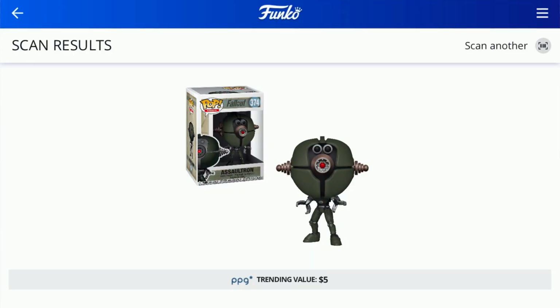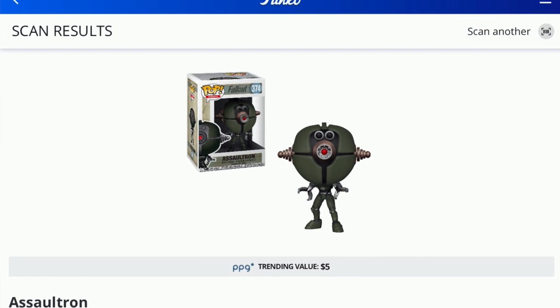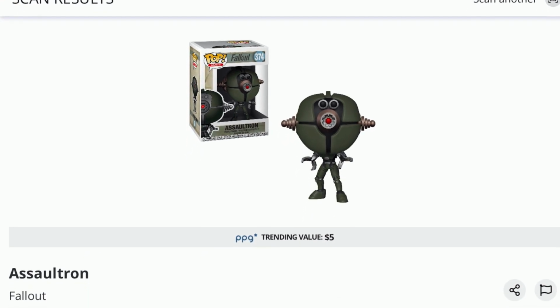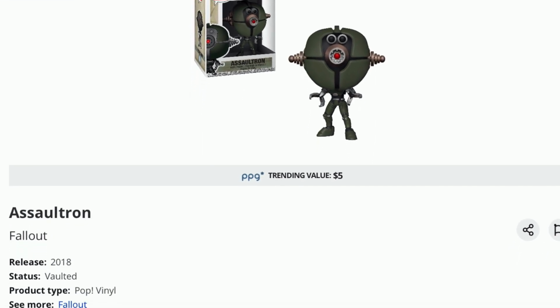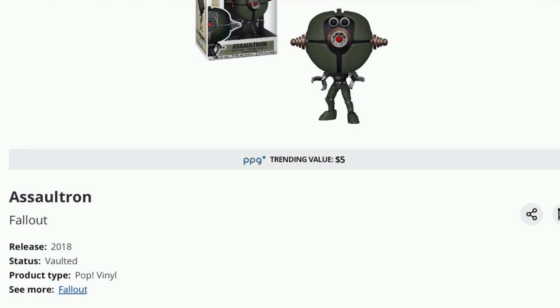So let's go ahead and check out value. It looks like we have trending value of $5. Assaultron, something of that nature. Fallout 2018 vaulted. Pop vinyl Fallout. Now the plus part, a lot of these are vaulted, so even though they're not valued very high, they may sell pretty quickly, because it could be the one item that somebody's missing in a collection or something like that, because again, they're not making any more, so you can usually find it pretty quickly. However, because I don't have any information on that, we're going to go ahead and move on.